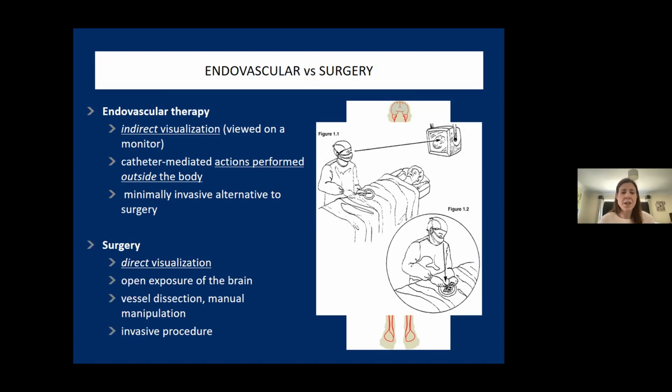And this is different to surgery. Obviously, surgery is direct visualization, where we have open exposure of the brain. In management of aneurysms, it's vessel dissection and manual manipulation. And of course, it's a very invasive procedure.